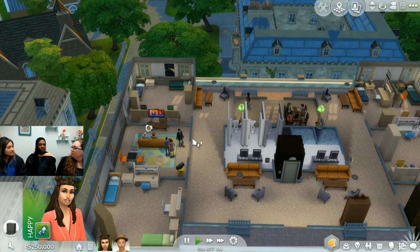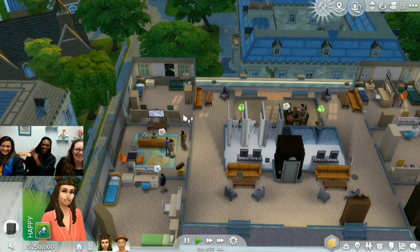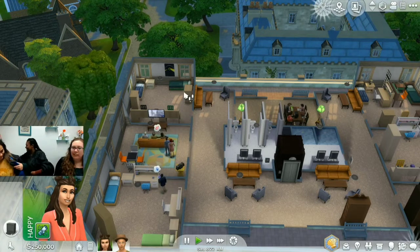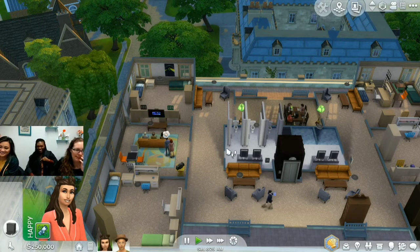It's also really hot in this room, so this is the part where we're definitely going to take off these graduation robes. And Azure and I are kind of matching, which is fun because we love the new outfits that are coming in this pack.